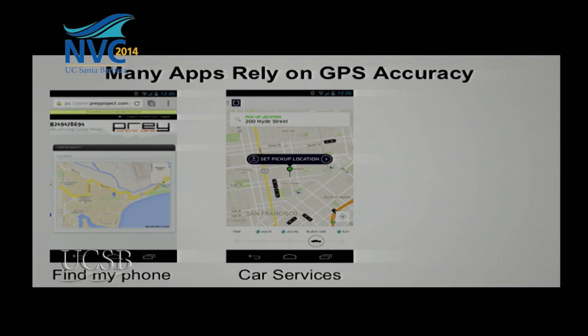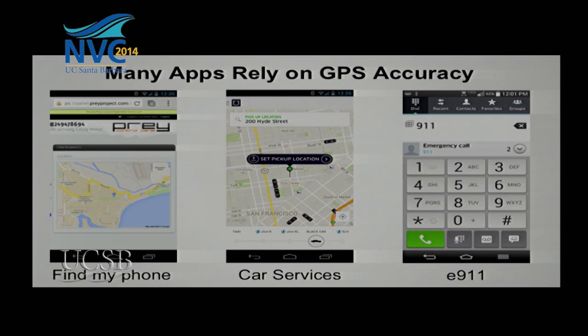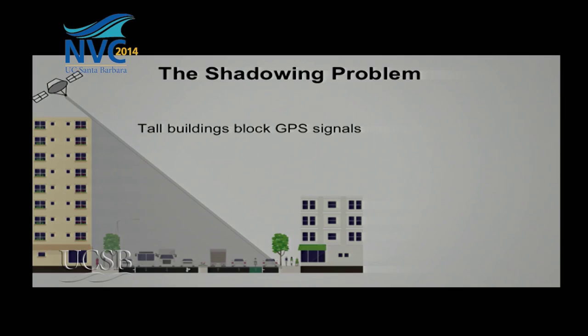And in the case of an emergency 911 call, the FCC has mandated that all cell phone carriers have to report your location within 50 meters to emergency dispatchers. But there's a specific problem with GPS in cities. It's called the shadowing problem. Tall buildings block GPS signals by casting shadows and preventing your GPS from working properly.